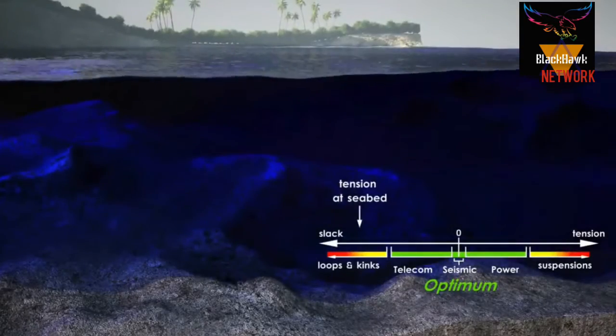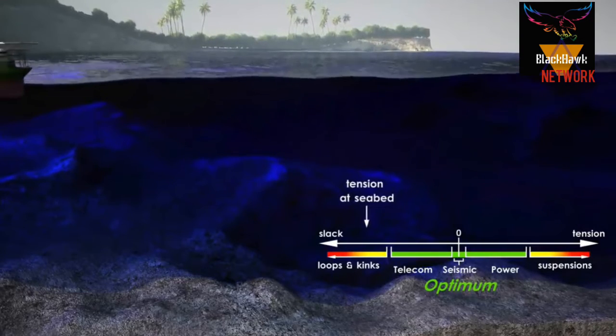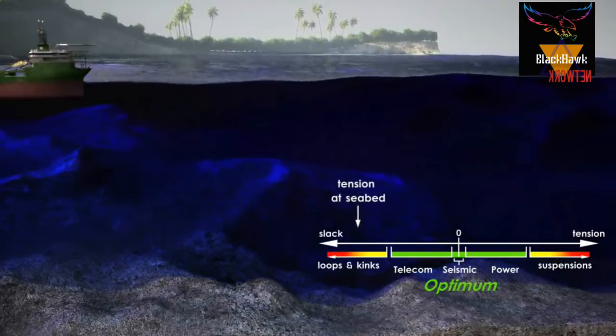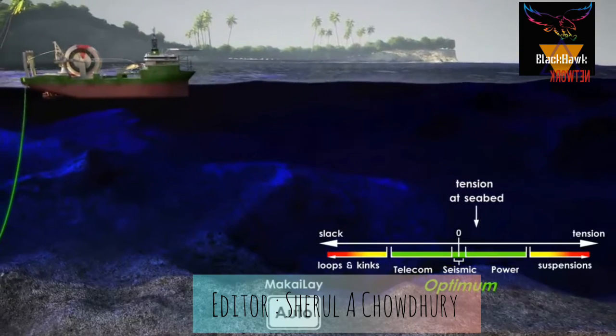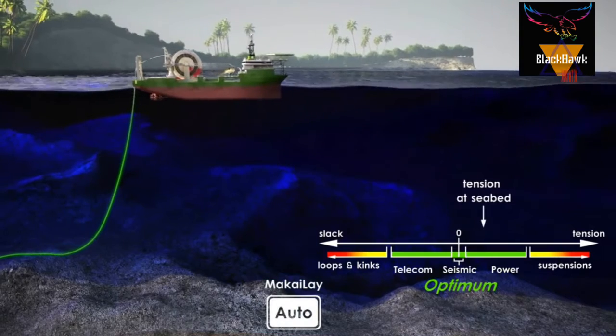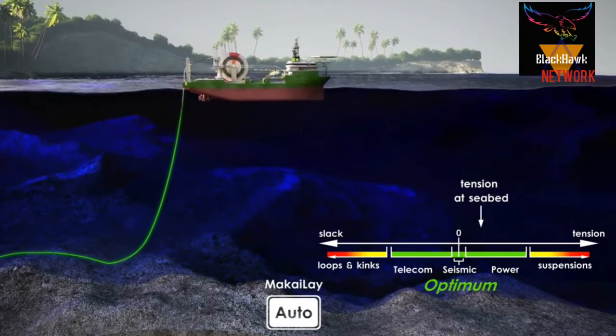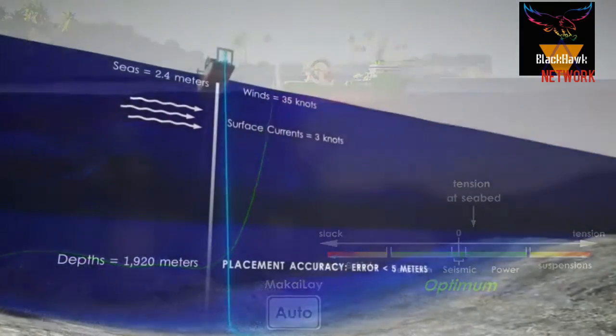Mackay Lay provides tension control for power cable and flexible pipe installations where a residual tension at the seabed is needed. A feature called auto tension automatically adjusts cable payout and vessel navigation to keep tension within acceptable limits, paying out cable faster when it is too high and vice versa when it is too low.